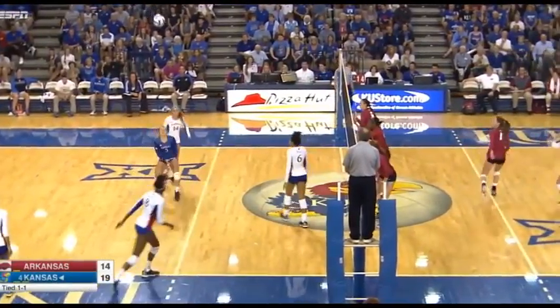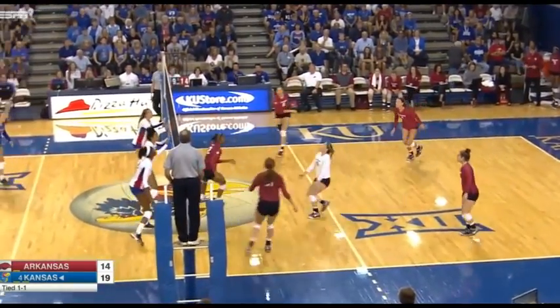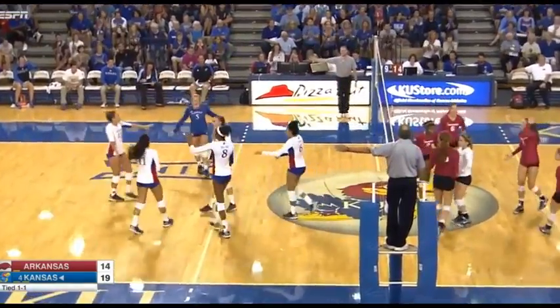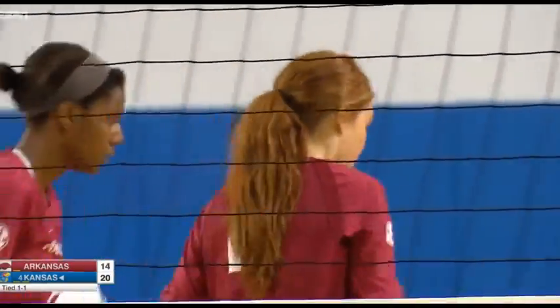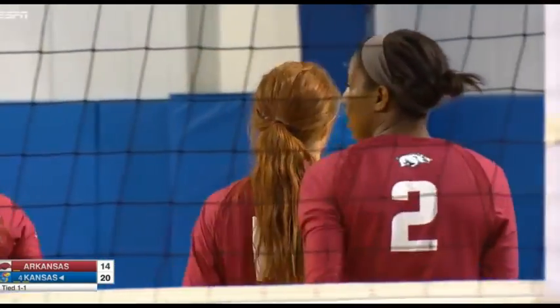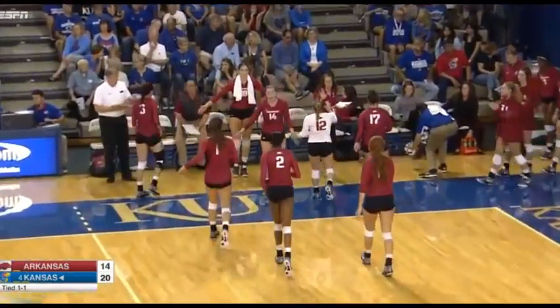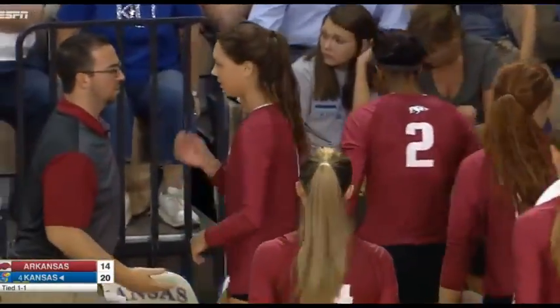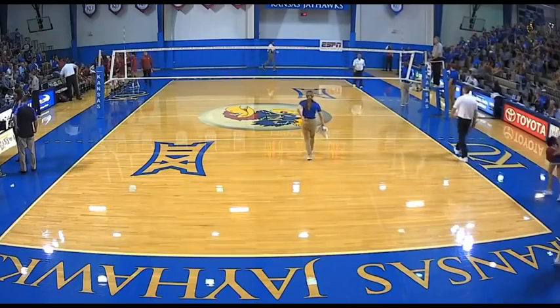Volsky pushes across. Avili is there. Payne again. This time Rippey is there to dig it. The Jayhawks now with their third straight point. A solid dig from Rippey. They picked that ball up. Volsky doesn't get it over, but now Kansas has a bit of breathing room in this third set. Jason Watson wants a timeout.